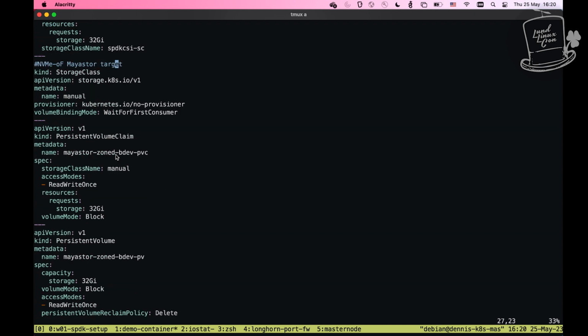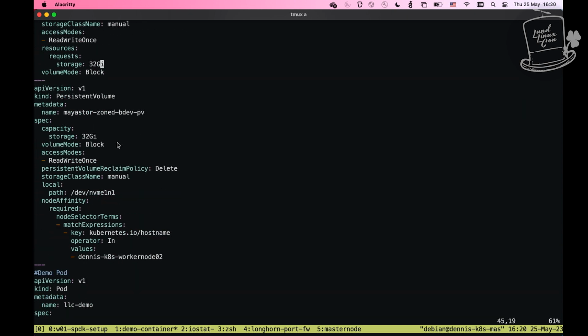For Mayastore, I'm doing a kind of workaround. I have to manually attach the NVMe over Fabrics target from worker node 3 to worker node 2, where that test container is running later. And here is some boilerplate code for attaching that local device in the container that I'm spawning in a second. You can see here I have that connected NVMe over Fabrics target on worker node 2 specified.